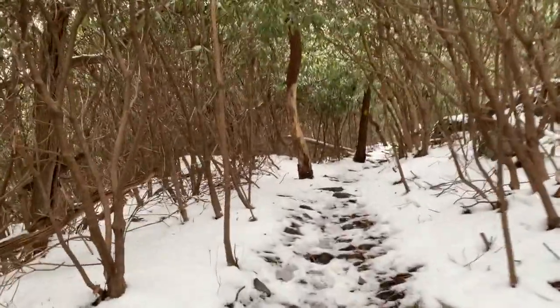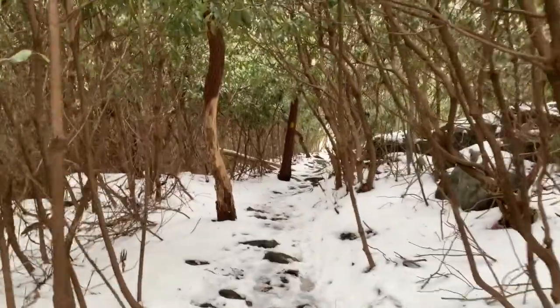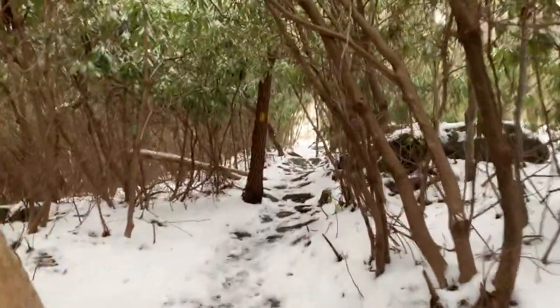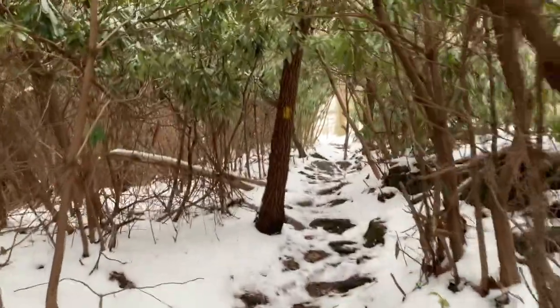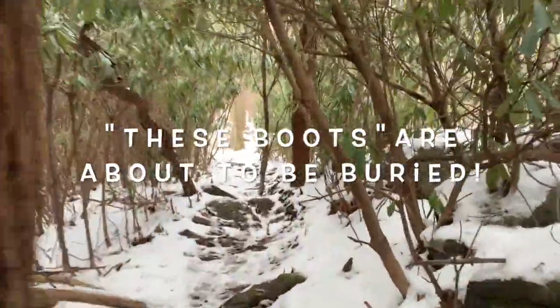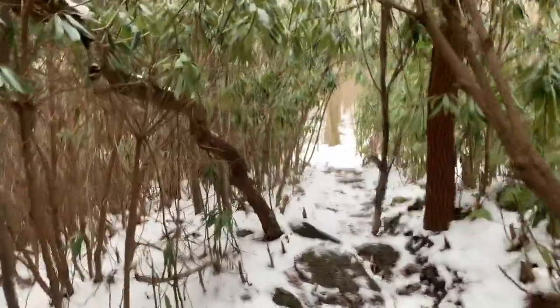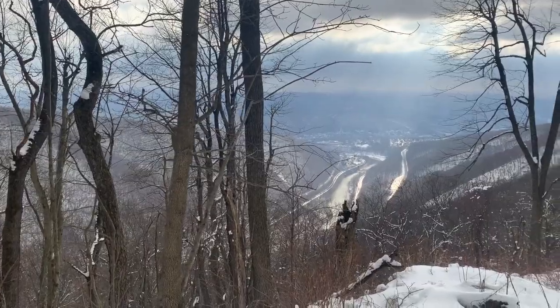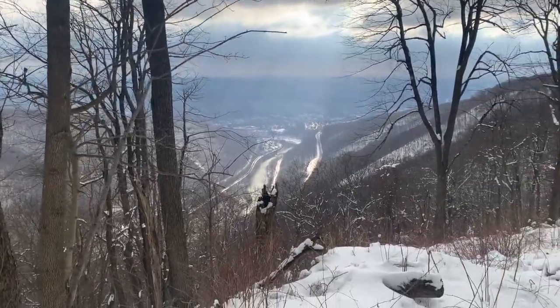I brought some micro spikes. I didn't put them on yet. It's a little icy, but these boots are getting pretty good traction. I think I'm good to go for a little while. Little view out here from up on the ridge.